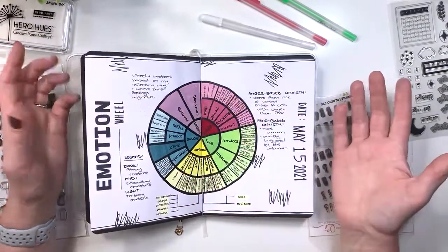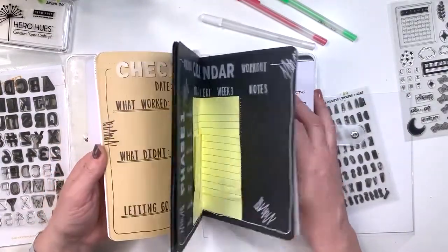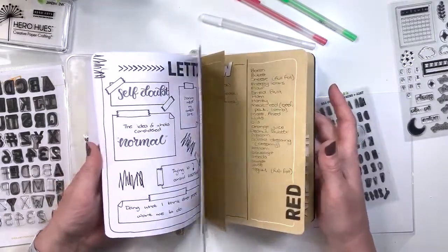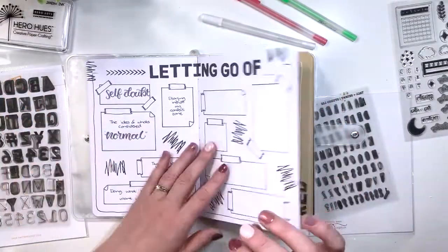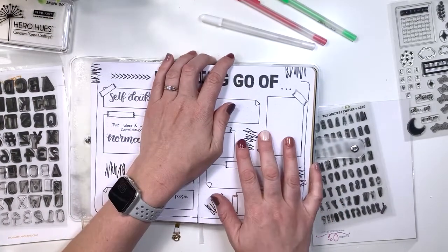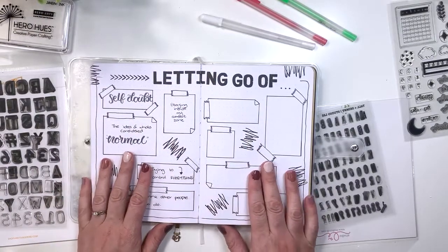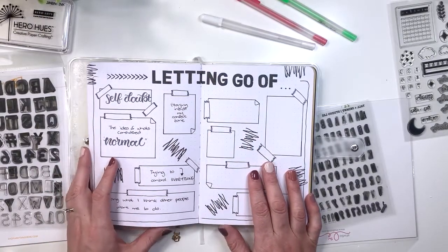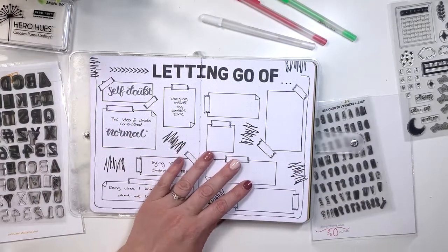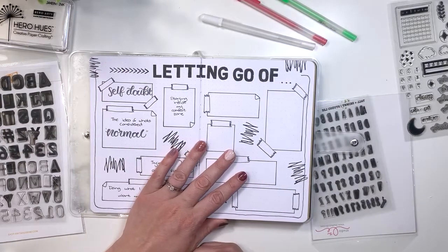I hope you found this video interesting. I hope it inspired you to come up with ideas for layouts in your own bullet journal, whether it's a full bullet journal dedicated to this, or just a letting go of spread that you do for the month. So for the month of June or July, what are you going to work on letting go of? Like I said, it's been a great outlet, and I hope you got some ideas or you enjoyed the video, just looking at the pretty pages.